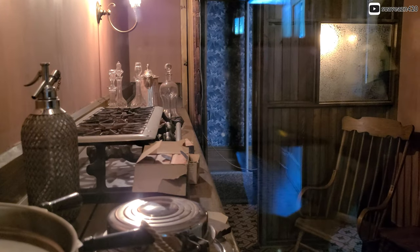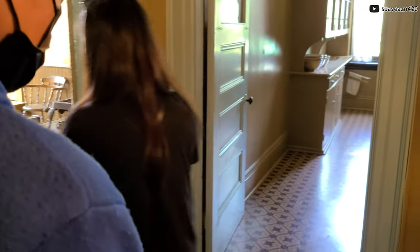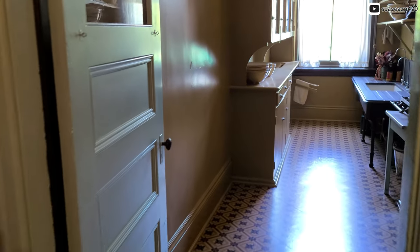Servants' bells at the top here. This is a room called the scullery. It is a fancy word for dishwashing room. There's not really much in there. But the main kitchen does have some unique stuff. Let's all come on here and spread out.